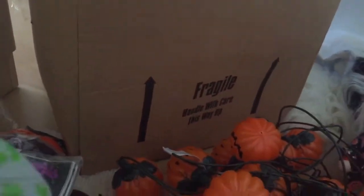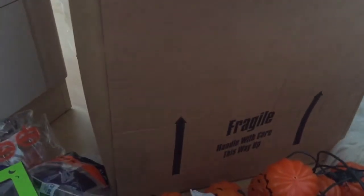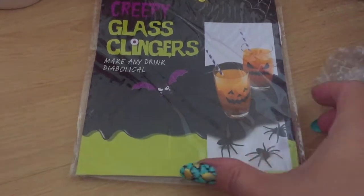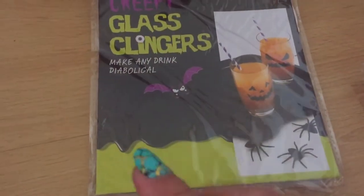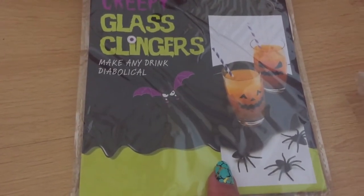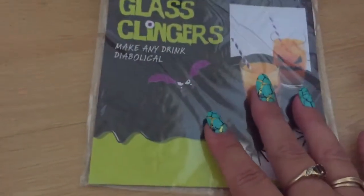And this looks like, without actually taking out the wrap, it's another one of those black and white ones. I think I went a bit crazy with those actually last year. And we have got a couple of things that I may have to take out of the boxes. And I'll be with you in a moment. This was an item that I got last year and didn't use. Glass clingers, that's what they are, they're like little transfers, and you put them on your glasses.